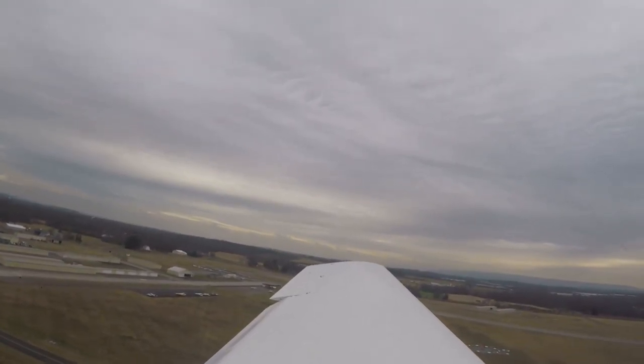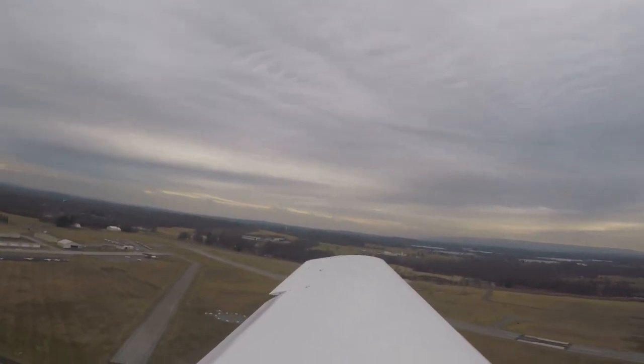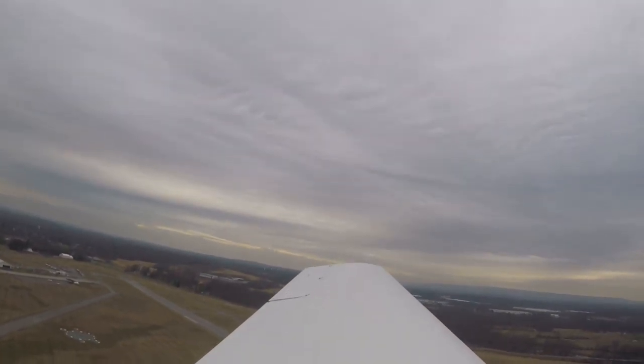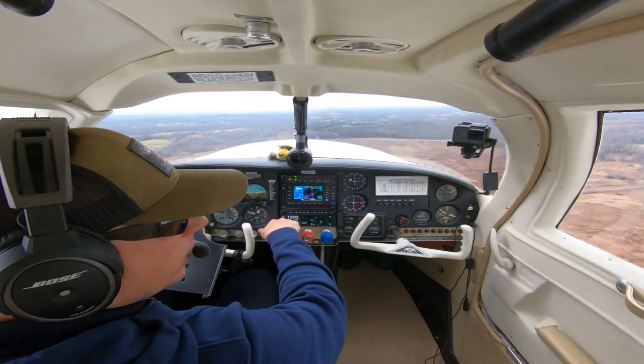Okay, we'll do one full stop and we'll call it, I guess, a day here. Orange County traffic, 34 Delta, final runway 22, Orange County. Of course, get the flaps up. Number 2 after the Cub, Orange County. And Orange County traffic, moving right crosswind, 22, Orange County.